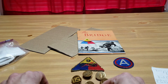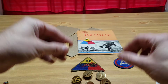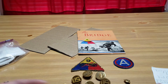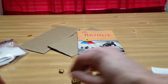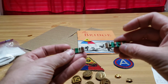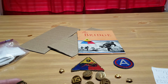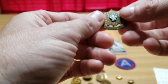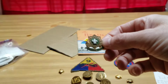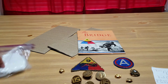Another Good Conduct. Got the Ruptured Duck little pin here. I actually got 2 of them. Make that 4. There's actually 4 of them. So that's pretty cool. Couple more ribbons right here. Very nice. And then also have this unit insignia, but honestly I'm running a blank right now exactly what the unit is. I know it, but I'm just again running a blank, but still pretty cool there.